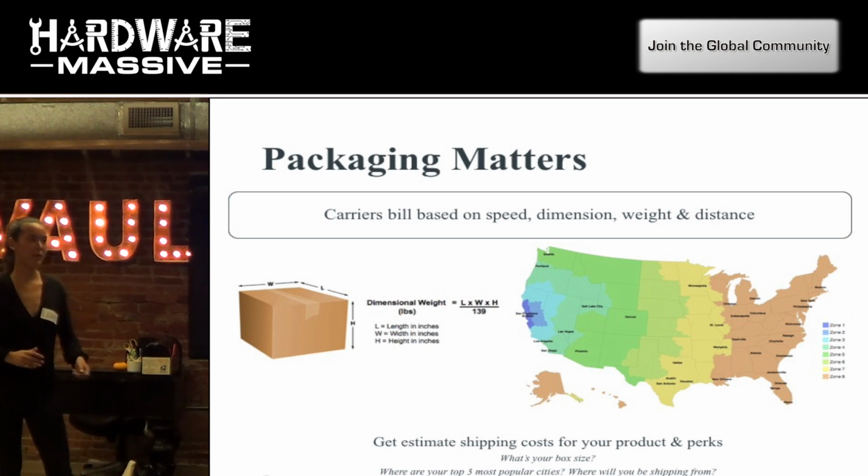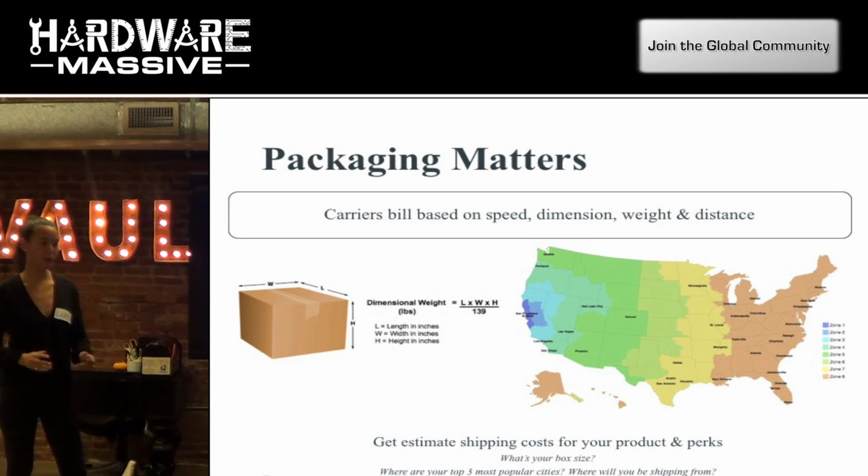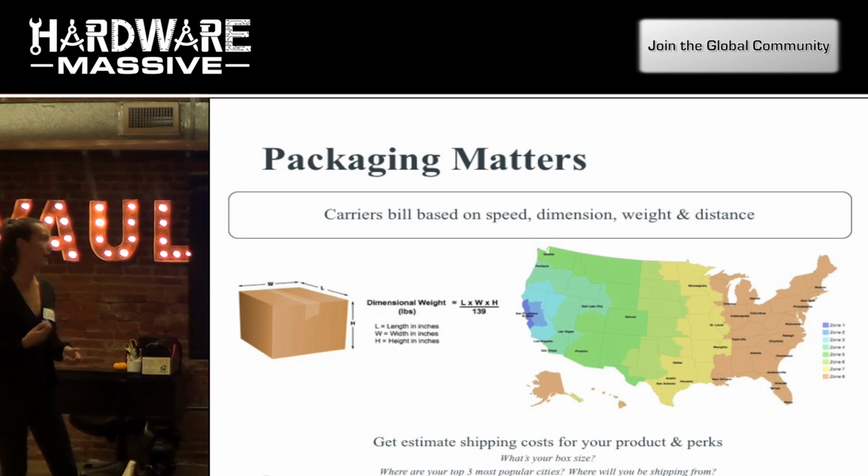So when I say not too many different perks, it's because putting the perks into an actual package affects the different package sizes and the different package weight. So when we look at shipping costs, there are a couple of factors that affect shipping price. Carriers charge you in terms of speed. If you select fast shipping or ground shipping, that's going to be priced differently. But then also the size and weight, of course, and the to and from address. All these matter when we look at shipping costs.